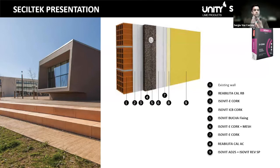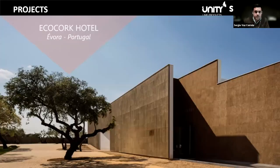I can show you now some of the projects that we were involved with, in this case with Amorim, for some projects here. All three examples that I have are in Portugal, but we also have customers in the UK and Ireland, and we are growing in the market as well. So this is the Eco Cork Hotel. It's a hotel in Évora, where we have an external cladding made with cork. It's basically a high aesthetic thing combined with its thermal and technical performance, and also with a very long durability. This is in the south of Portugal, in Alentejo, in a place called Évora.